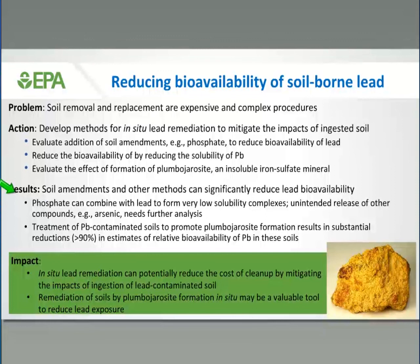So once again, in situ lead remediation can potentially reduce the cost of cleanup by mitigating the impacts of ingestion of lead-contaminated soil. This may be a valuable tool to reduce lead exposure.